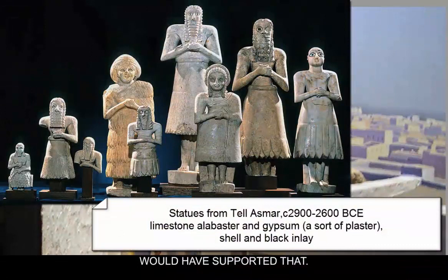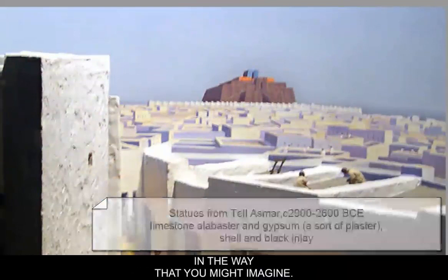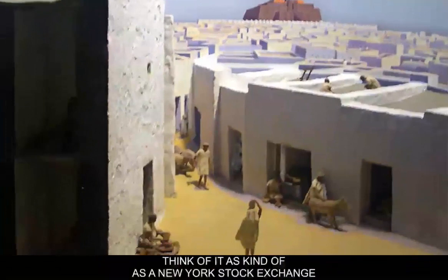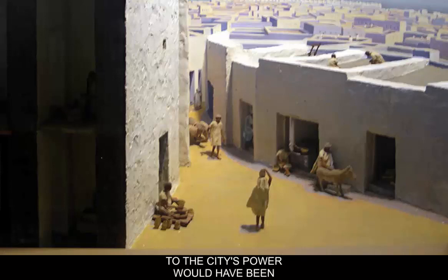So the reason why they needed a large scribe class was because the city itself was really not agrarian based in the way that you might imagine. It was based a lot on trade, on export. Think of it as kind of a New York Stock Exchange, where products came in and out of the city all the time. So the largest example, or the biggest monument to the city's power, would have been this large architectural structure called the Ziggurat of King Ur-Nammu.